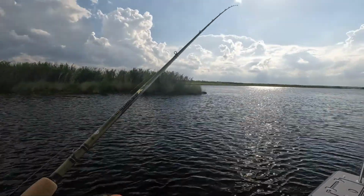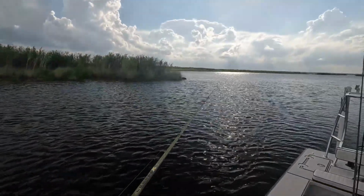Man, that was a huge fish that just blew up over there. Wow.